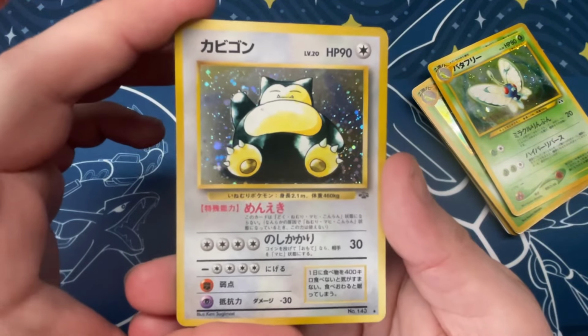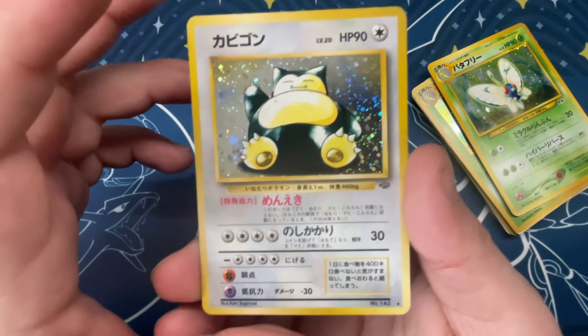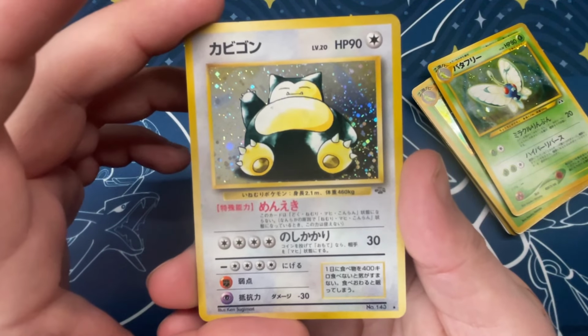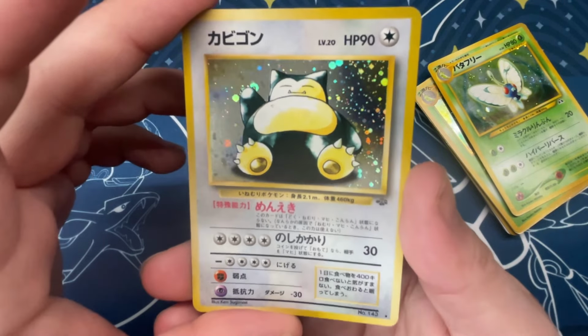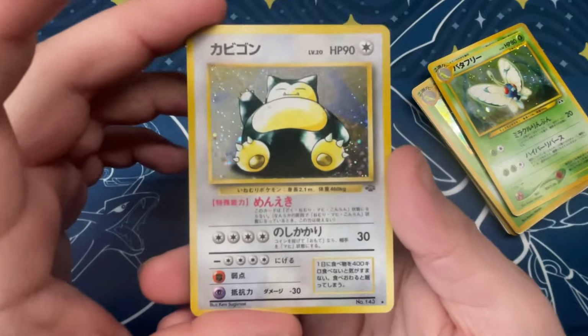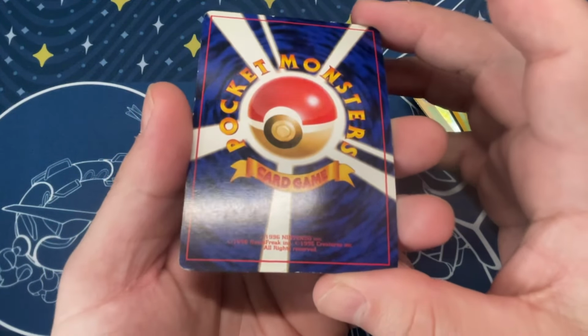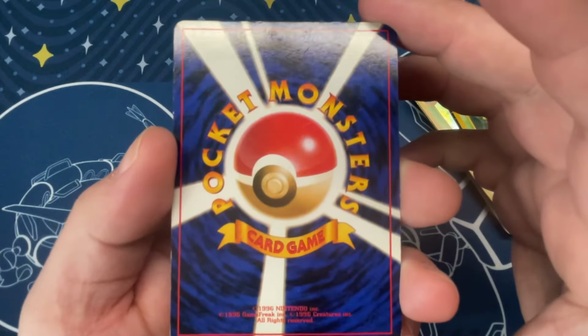Old back stuff has been selling very quickly. It seems like all you guys are really liking the singles from base set all the way up to Neo 4 Destiny, along with all the promos, obviously. But that stuff seems to be moving quickest out of anything. It's not really surprising. This stuff is OG.